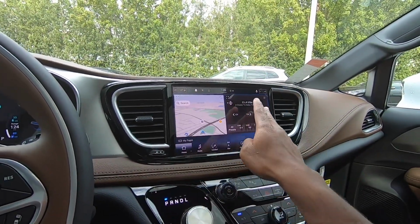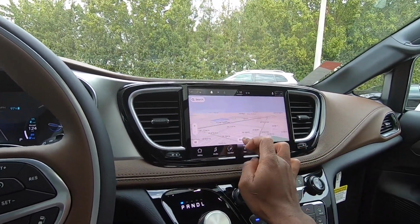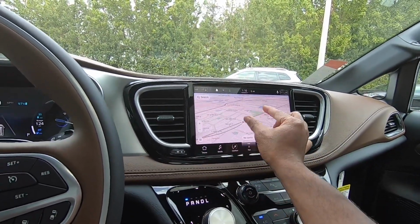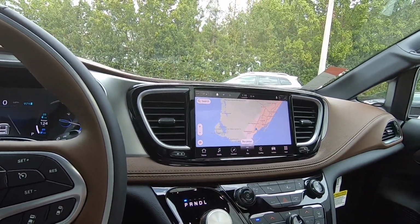But going here to the main page here for the Uconnect 5 system, it's fast, it's snappy, you guys can see. But going to the navigation, you press the button there, you can press recenter so you can see exactly where you're at. The system is fast, it's really responsive, you guys can see. I'm really impressed with the Uconnect 5 system. I was even impressed with the Uconnect 4 system.